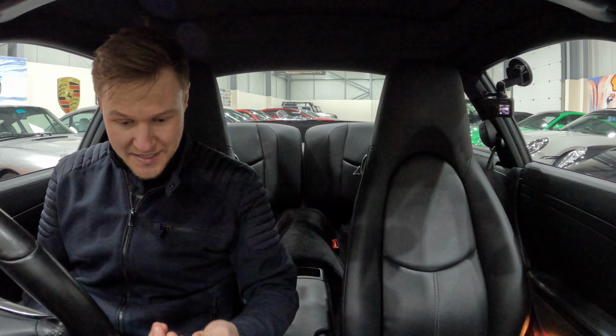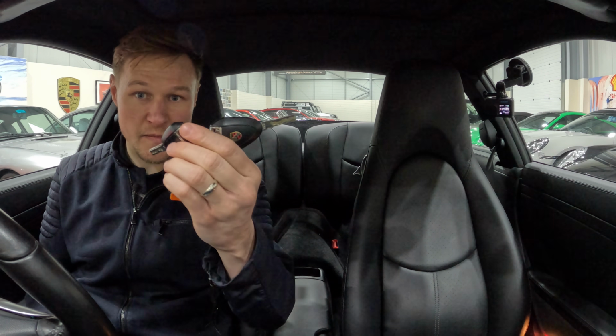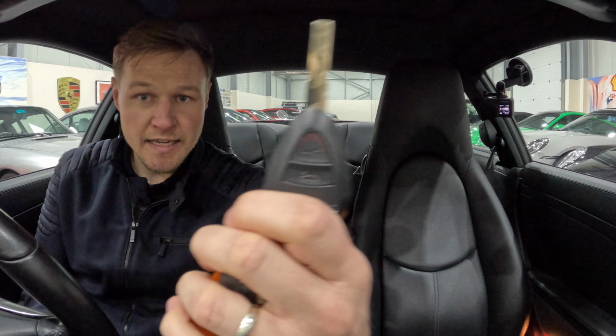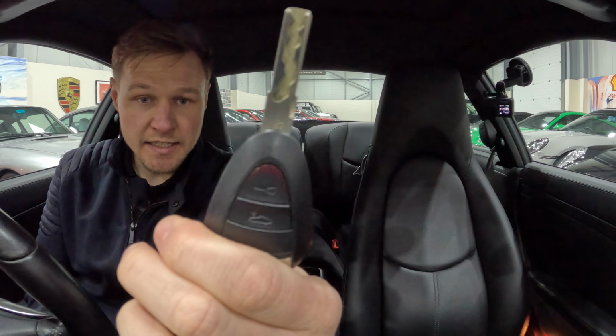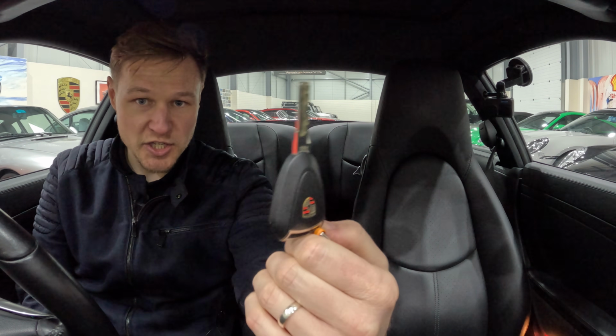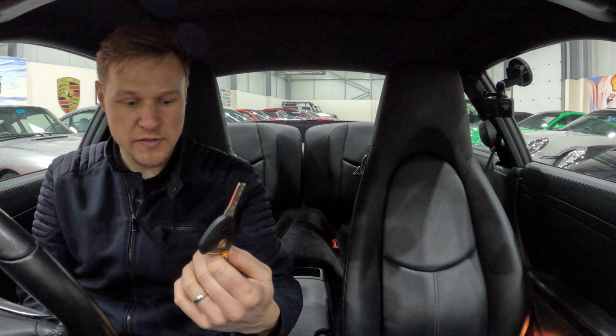Okay, so inside the Gen 1.5, this is where the updates the car has taken from the Gen 2 become apparent. First things first, the key I'm holding, I've actually got both of them here, key 1 and key 2. But this is an updated key, which as you can see, is recognisable from the later Gen 2 cars. So the Gen 2 key essentially debuted on the Gen 1.5 turbo.